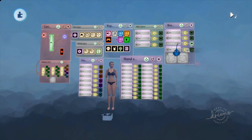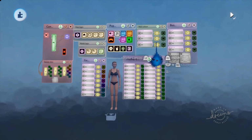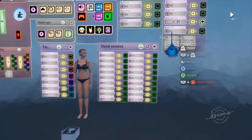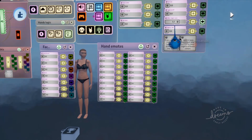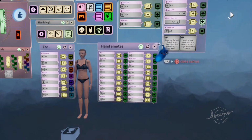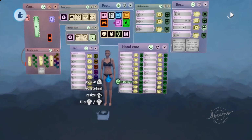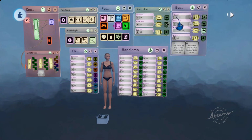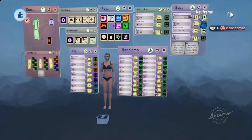That's still jiggling. That's even more jiggling. So you can sort out the jiggle a bit so that it doesn't jiggle about. You can change your lingerie from black to red if you want. Jiggle on and off. So that turns the jiggle off. Now she's not jiggling. Look, see, her boobs aren't moving. Right. Bust size. I was expecting them to get larger, but no, they get smaller, which is extraordinary.